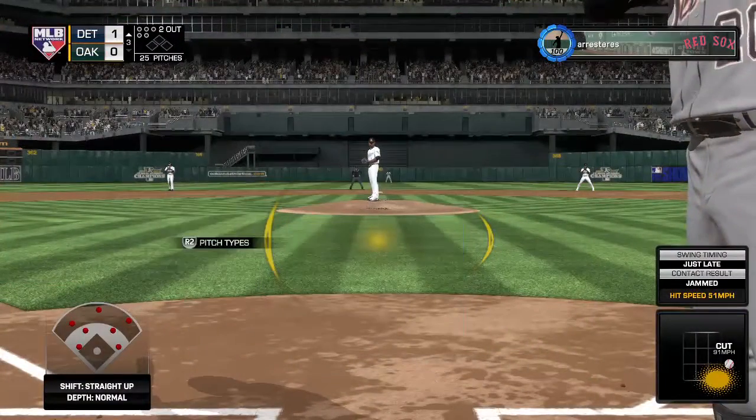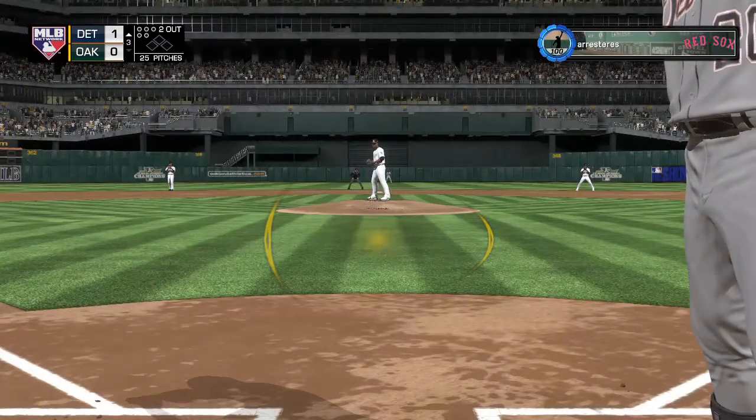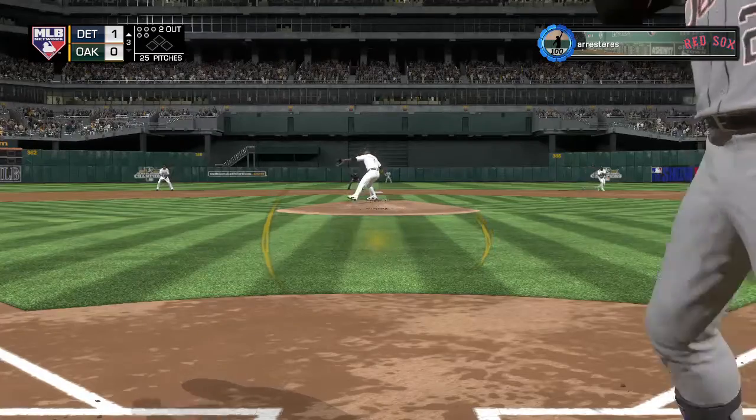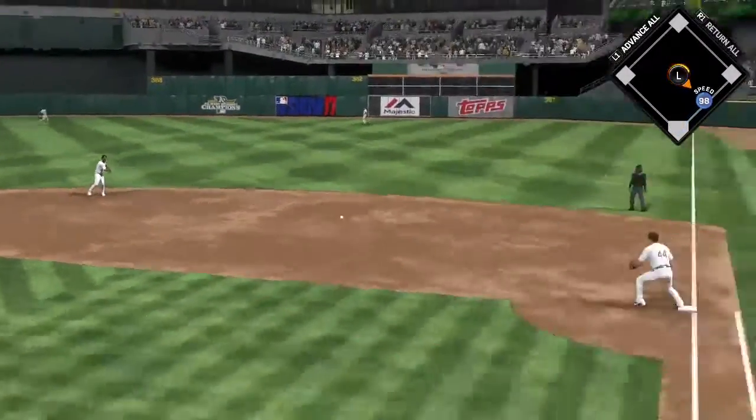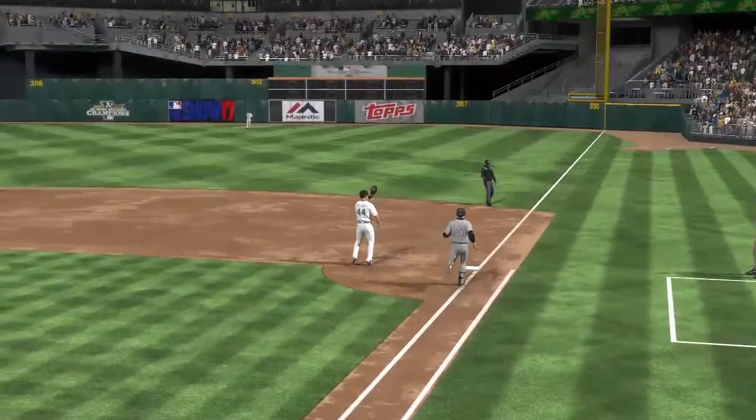Ready for another chance, Daniel Lee. 0 for 1 for him here in this one. This should end the inning as it's sent out to second. And it will end the inning thanks to a little help from first.